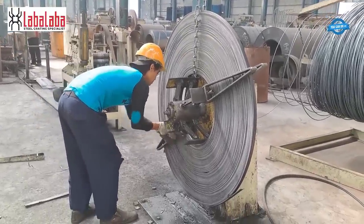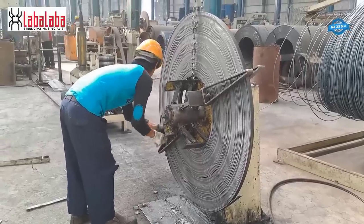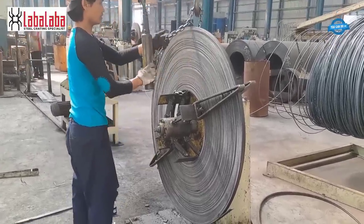Small-size steel plate preparation. The manufacturing process of Laba-Laba Grating begins with the preparation of small-size steel plates.